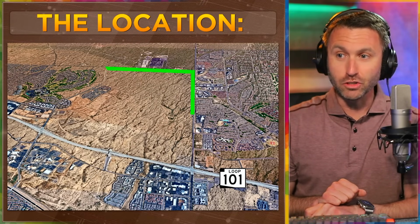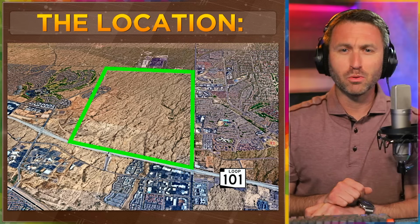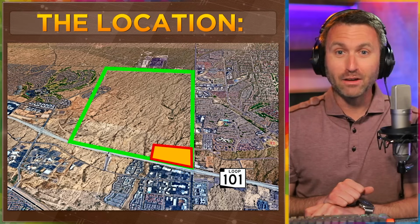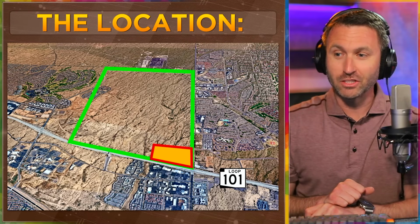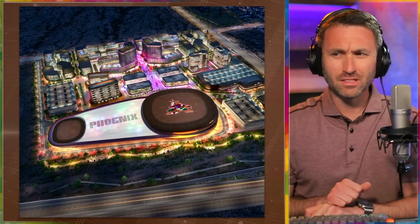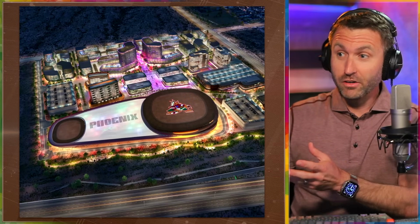It's this huge plot of land, but that's not what the Coyotes are after. That's like 1,000+ acres there that's wide open right now. We're only talking about that corner, that square, that intersection, the northwest corner of the Loop 101 and Scottsdale Road. Technically, this is North Phoenix. A lot of people think it's north of Scottsdale. It's also that. But here you go.